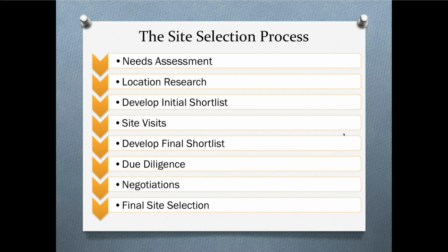Overall, site selection is very costly. It's a very time-consuming process between the initial needs assessment and the final site selection. Just look at the Amazon HQ2 search. That started in September 2017, and the final selection was made around 14 months later in November 2018.